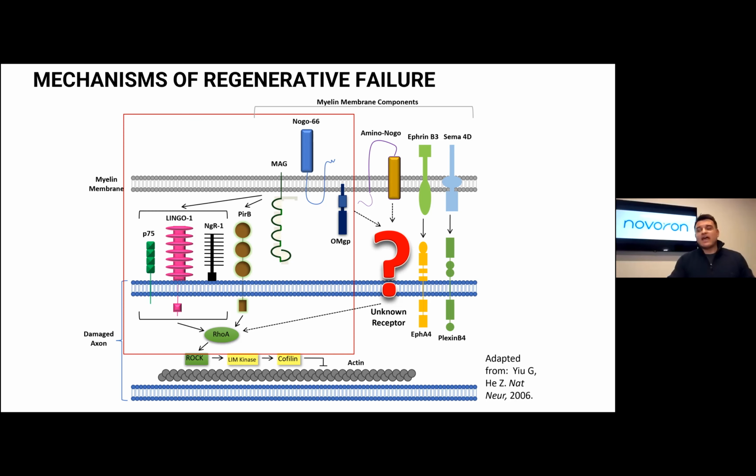So the heterogeneity of the receptor system made it difficult too, because if you block one receptor, like if you were to block this ephrin 4A receptor, you still have Nogo receptor, PIRB, all these other receptors. So you couldn't really target one interaction to restore the growth capacity, because there were these redundant signals that all ended up converging on this RhoA activation.